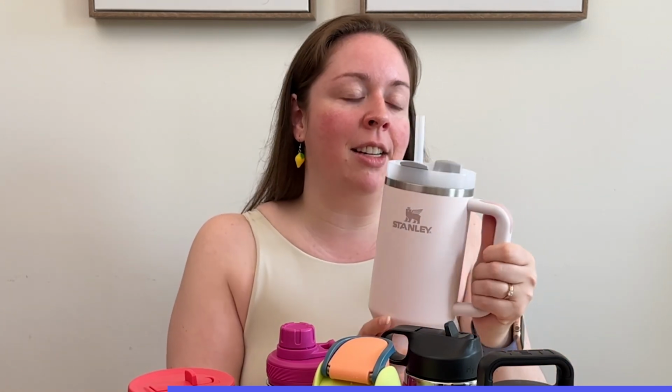So, other than the hot water, cold water, and ice test, I ranked these bottles, giving them scores based on different categories. One of the categories was handle. How easy is it to hold this water bottle? The Stanley, for example, has this really great handle, and a lot of people will complain that the Stanley is so huge at the 40-ounce size that it's so awkward to hold. But I did not put this at the bottom of the list because this handle is actually very helpful. I find it very sturdy, and with the straw, it makes it easy to drink.